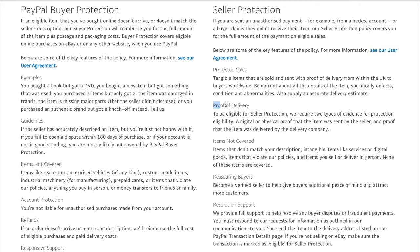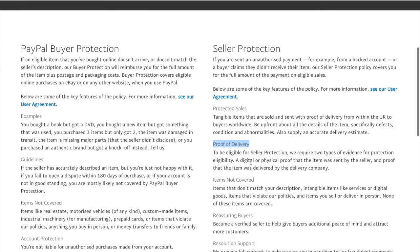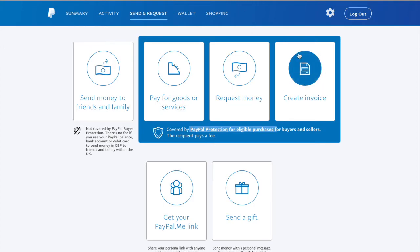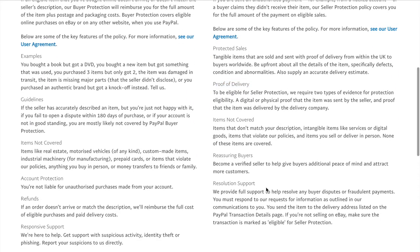Really important that you do get proof of delivery. So if you are going to be selling Yeezys, you need to make sure that you send these out as recorded, first class, signed for. If you're using Royal Mail or above, or any of the other courier companies, you need to make sure that you are able to get a signature. You are able to add information when you do your invoice. It will allow you to add shipping information so that person can track it. That is the best way to do it.